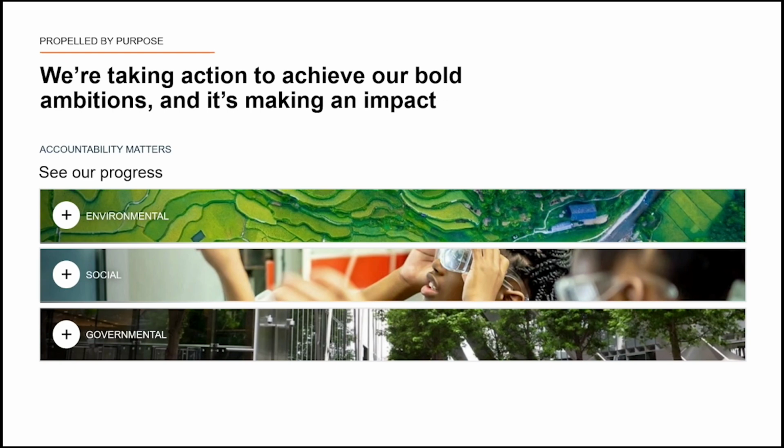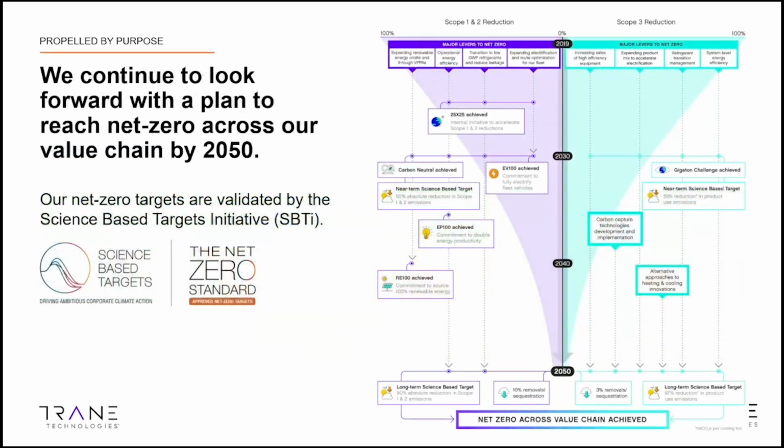We're ahead of our glide path on our Gigaton Challenge. We report all these numbers every year in our ESG report. The ESG report this year, I just reviewed a draft. It's over 100 pages. It'll come out shortly. I encourage you to read it, where you can learn more about the specifics of what we're doing in each one of these three areas to really drive Trane Technologies as a climate innovator.